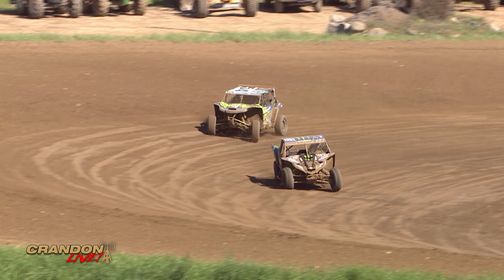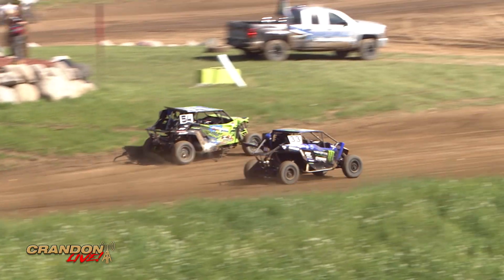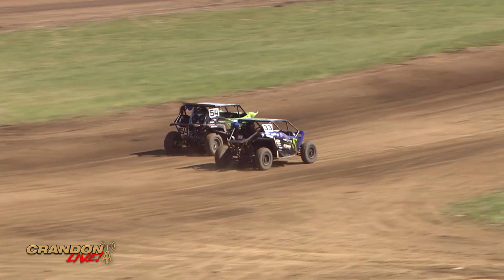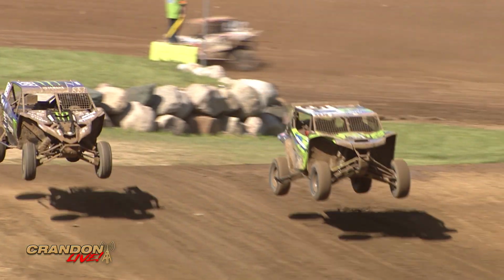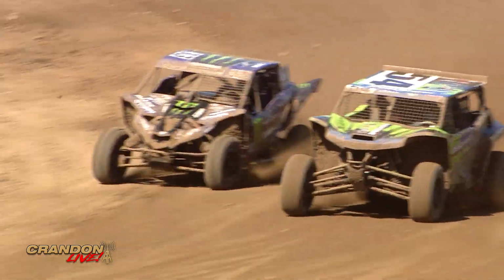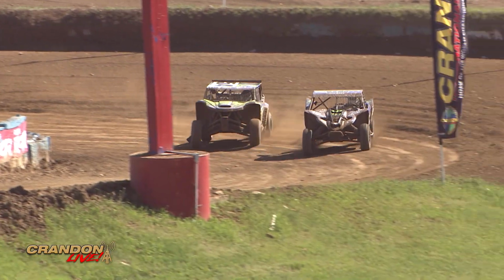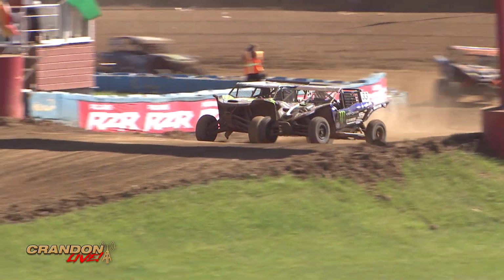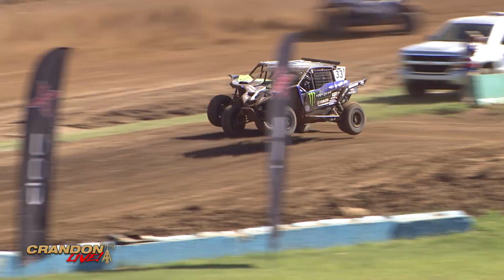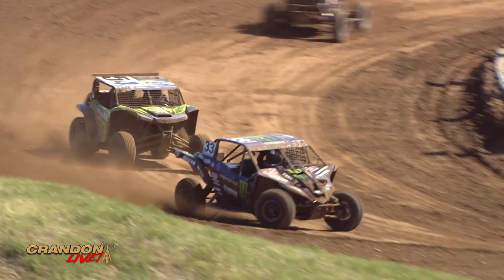Way to the outside, trying to get some momentum to get around CJ Greaves, tucking down low. Looks like he's got a run on CJ Greaves. All the way to the outside, Jeremy Hull. Looks like he may have an opportunity to make this pass stick. Side by side into the horseshoe. CJ back in, up on the bike for an instant. Hull down low. Only a couple laps to go. CJ Greaves really trying to make things happen. Gets back around Hull.